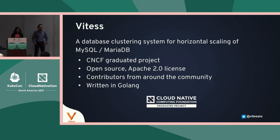Vitess is a clustering system for horizontal scaling of MySQL or MariaDB. It's effectively a distributed database. It is a CNCF graduated project, the first storage project to graduate from CNCF. It's open source, Apache 2.0. We have contributors from many different companies and a vibrant community in our Slack workspace. And it's mostly written in Golang.